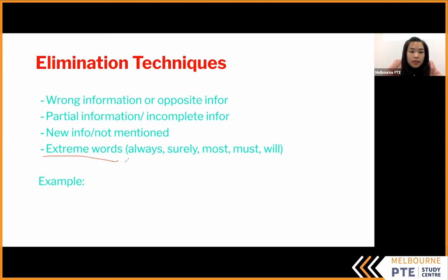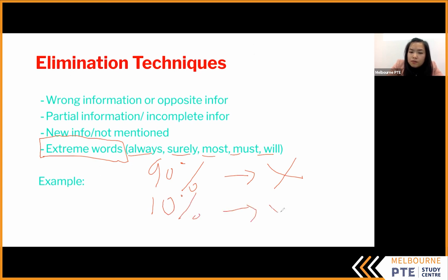Now the last one is extreme words. What does it mean? These are words that give you assurance, for example always, surely, must, will. These are called extreme words. For extreme words, 90% of the time they are incorrect answers. When you see these words in the option, they are 90% incorrect. Sometimes they do show up in a special case, which is the 10% correct one. But who cares? It's only 10%. So I would just eliminate it. Right, I will show you how.